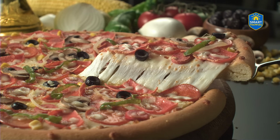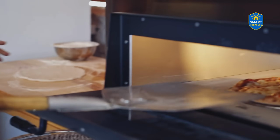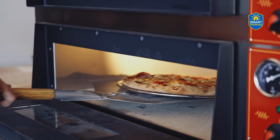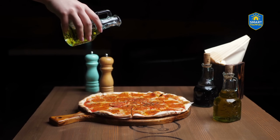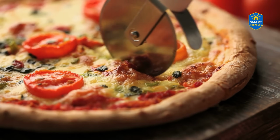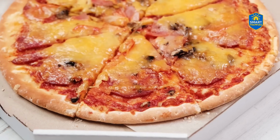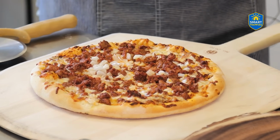Here's something most people don't know. Cheap frozen pizza is packed with sodium. That's how they keep it tasty despite using bargain bin ingredients. A medium pizza can have 900 to 1200 milligrams of salt, almost 60% of the daily recommended intake. Pair that with soda, fries, or chips, and you're flooding your body with more salt than you think.